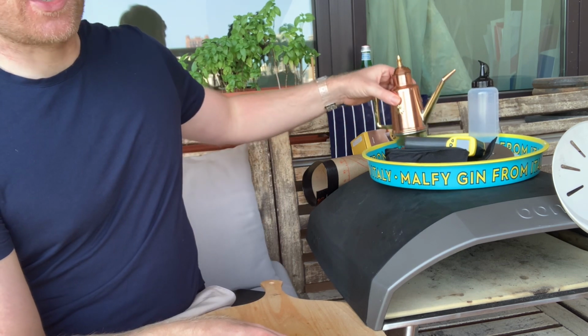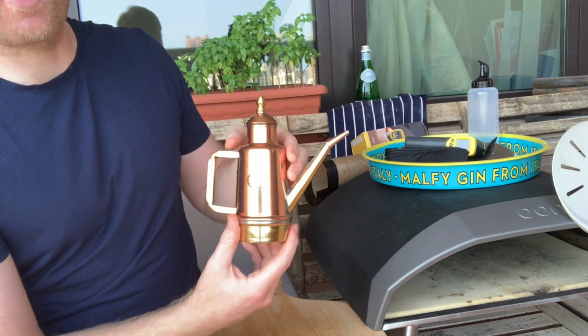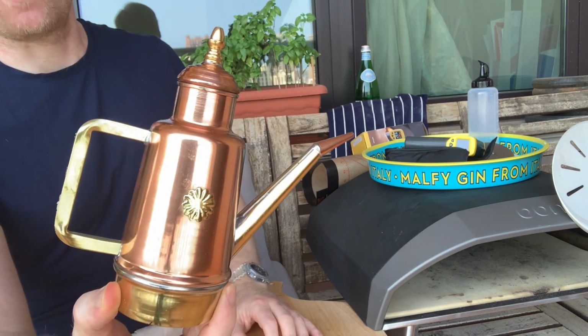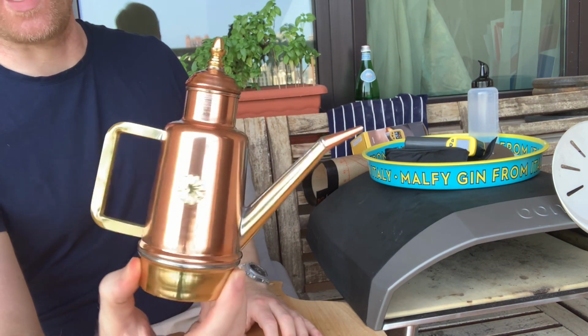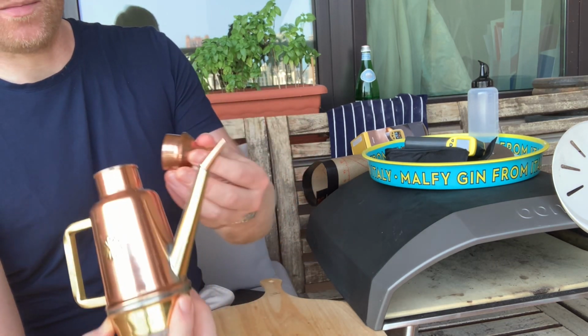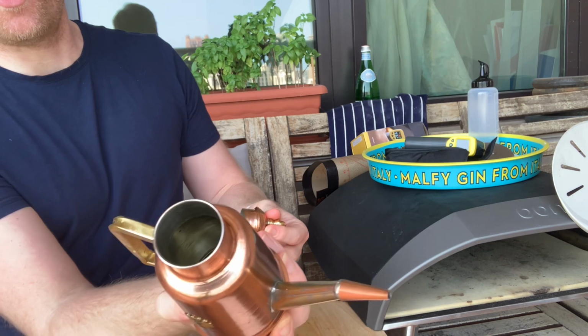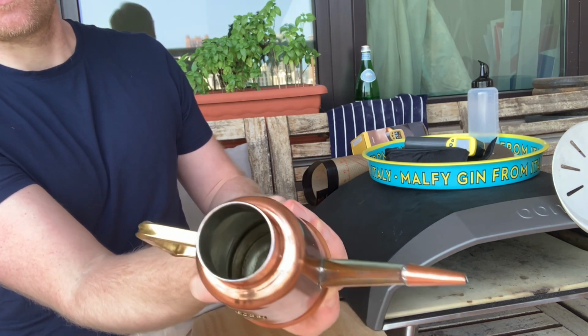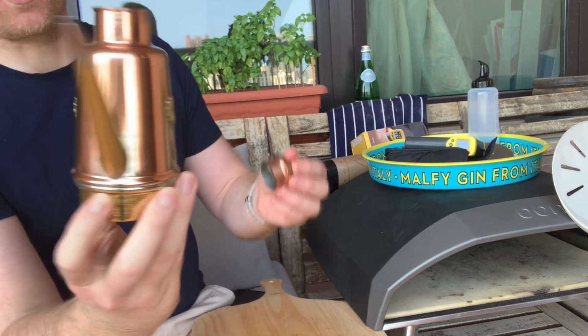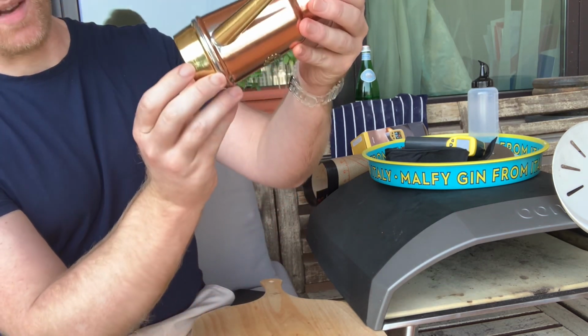okay, so I got this. It's a cruet, which is basically an olive oil dispenser, which I got for my birthday from my wife. It's made in Naples. It's very artisanally made. It holds the olive oil. Hopefully you can see that. And it's just a work of art, you know, handmade.